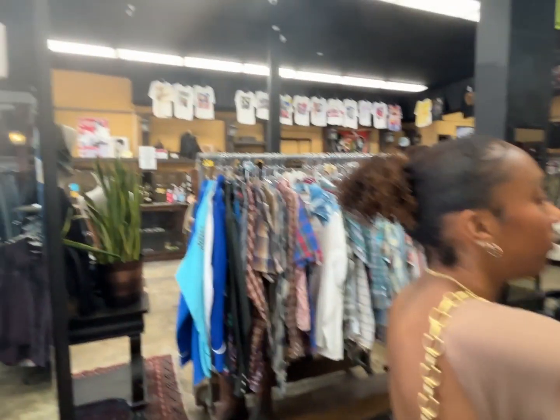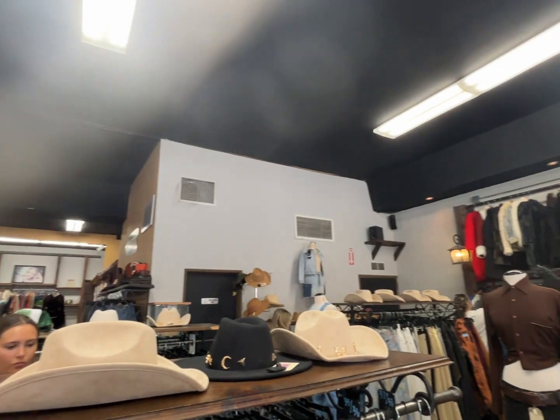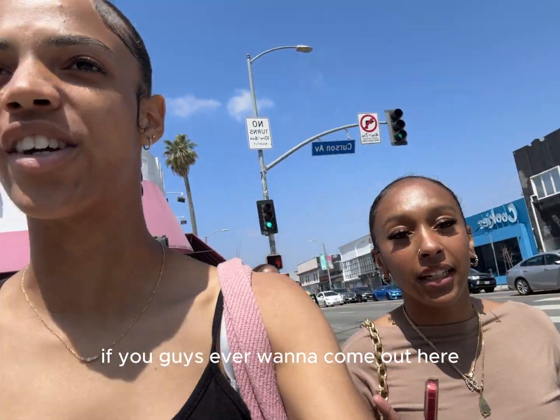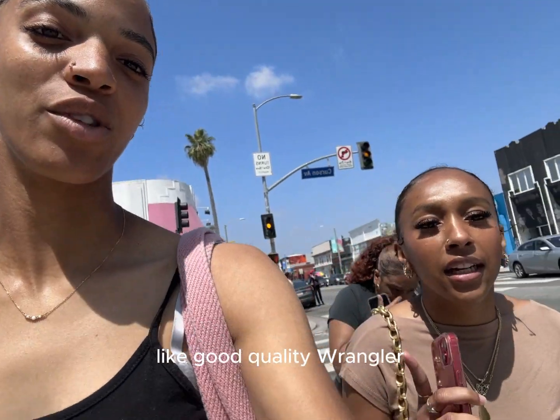American Vintage. Good one, deal right there. Yeah, American Vintage is always great for denim if you guys ever want to come out here. I feel like it's a decent price for what it is, too. Good quality, like the majority of the Wrangler.